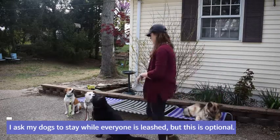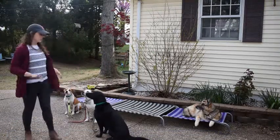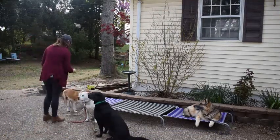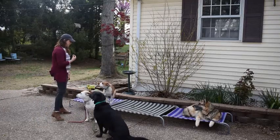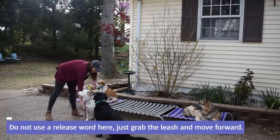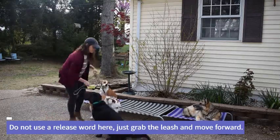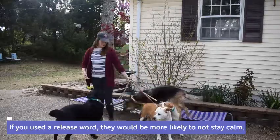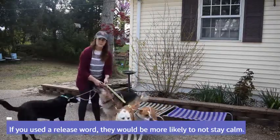Great job. Stay. And pretty much I'm just going to grab everybody's leash one by one, and then they cannot get up. Sit. So Reggie's got to go back and sit. Good boy. Until we're actually ready to move forward with the walk. So now that he's sitting, grab everybody's leash. So once I grab the leash, they're free to get up. Mika got up a second early there, but that's okay. And then we're going to start going for a walk.